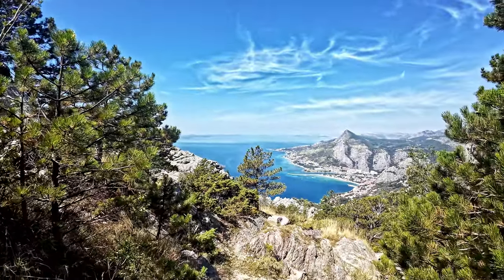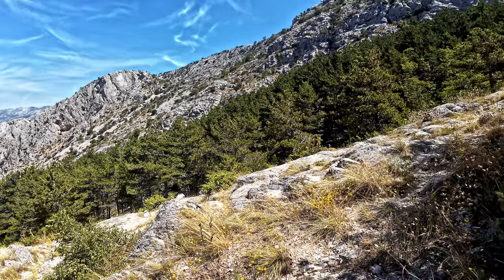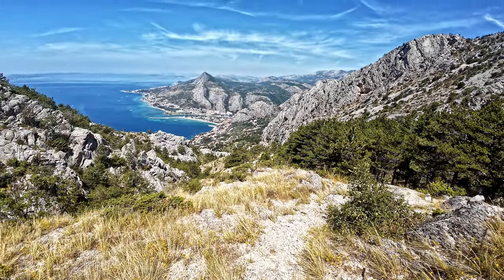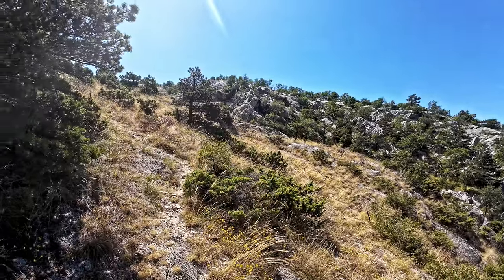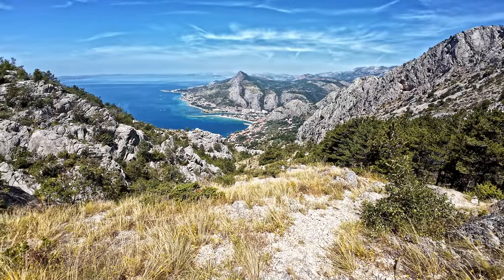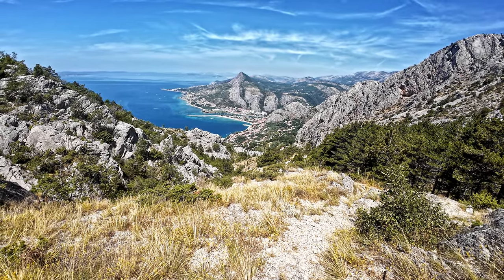Here it's a bit more windy. Okay, let's continue. One more perfect view. Rocks near us. And down there, Mosor and the other mountains, Split, and in front of us Omiš. And on the left also some rocks. It's very, very beautiful. So it's hard to stop filming.